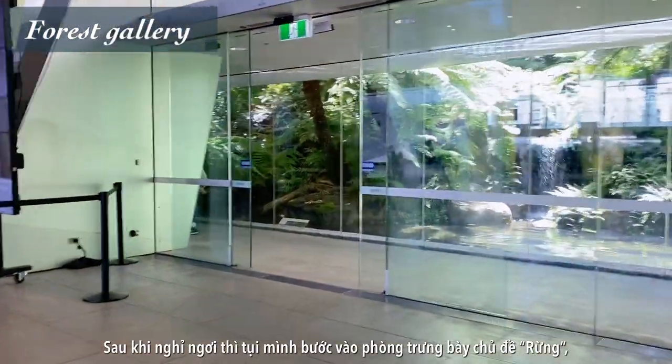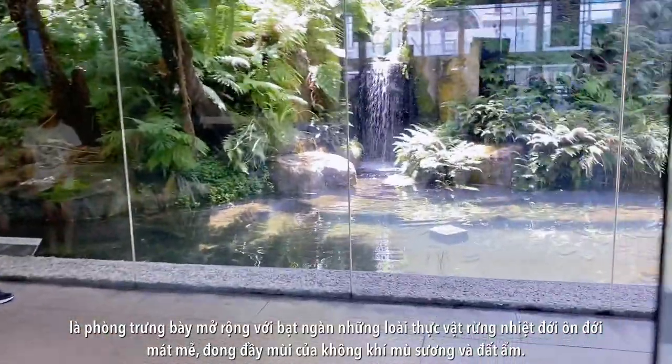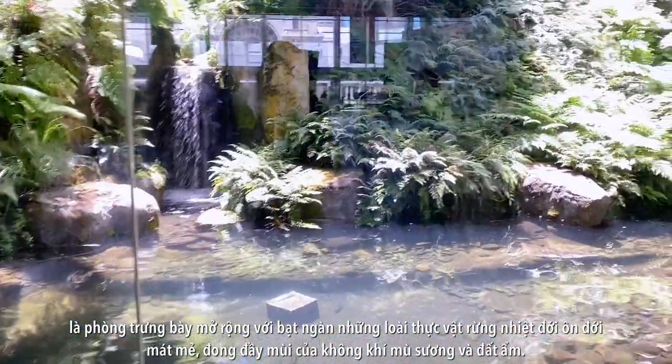After the break, we enter the forest gallery, a large open gallery filled with cool temperate rainforest plants and the smell of misty air and damp earth.